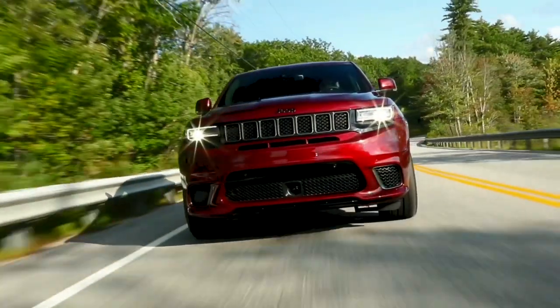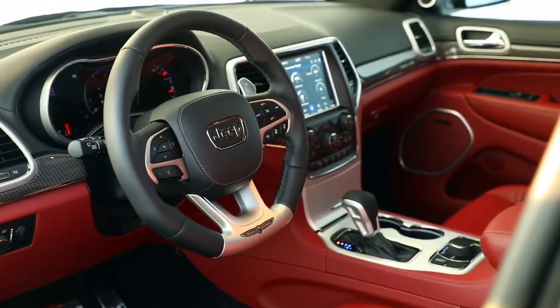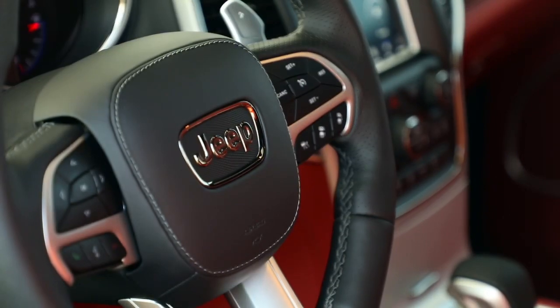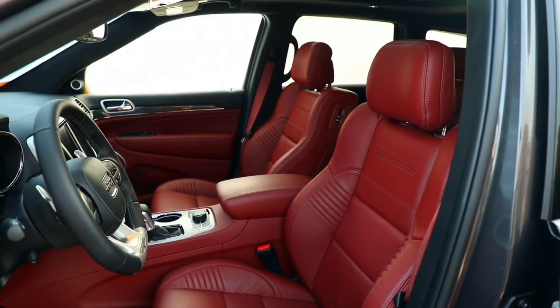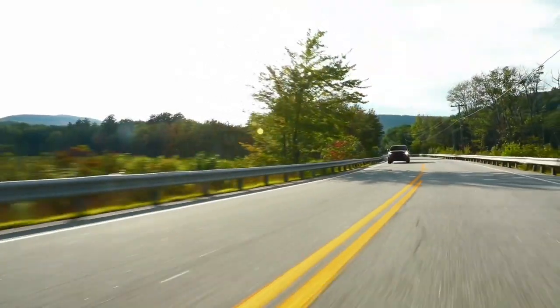We're not going to compromise any of the on-road driving dynamics, the refinement, the quietness of the cabin itself, the soft touch materials, the premium nature of that driving experience. It's really refined, but then you couple it with just absolutely mind-blowing performance. It's an unbelievable combination. It's almost a Jekyll and Hyde.